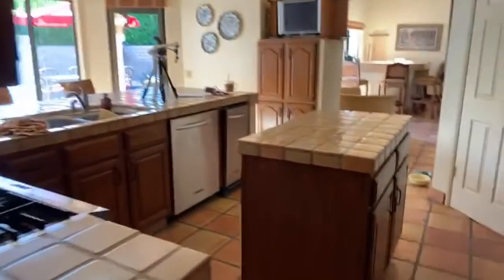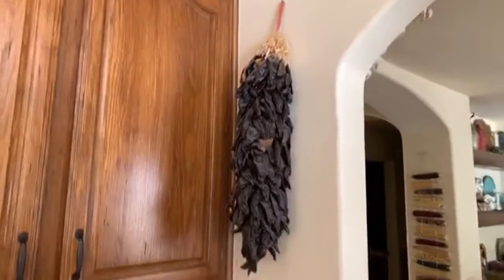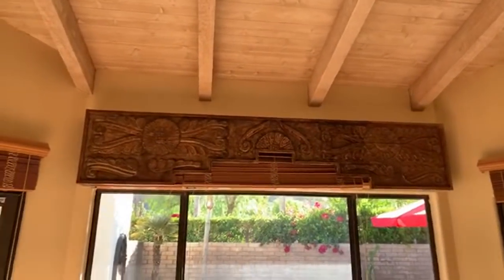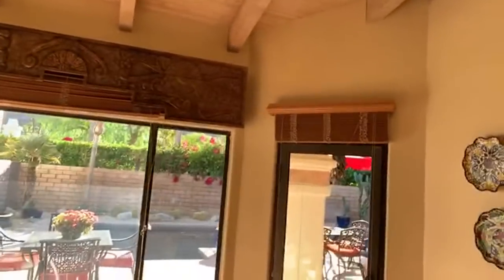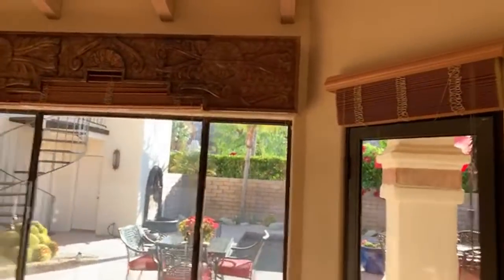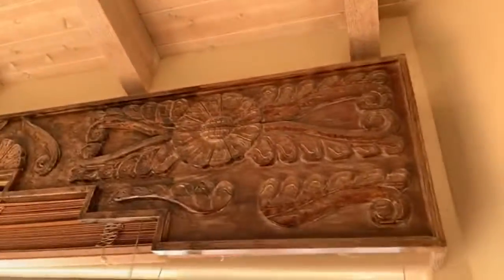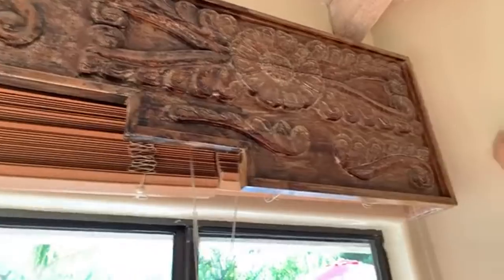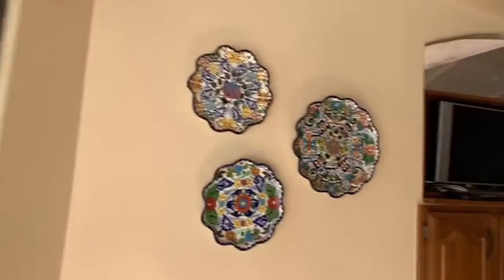And we're going to come in here because I really do want to take you outside. I have this beautiful tile mural over my stove and oven. And I do have these chili ristras because I have sort of a Southwesty type home. And I love this carved wood deal over my, let's see if I can get close to it. We bought this from an estate sale. Isn't that pretty? Then I stained it. So, okay, here's more of those Talavera dishes that I love.